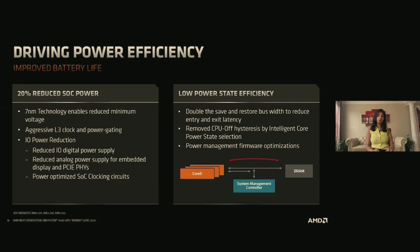I/Os form a significant portion of the overall power and battery life. Low power memory interface, reduced voltage for digital power supply, and power optimized clock circuits are the key contributors to the power reduction. We also made significant improvements in power state transition latency.